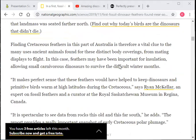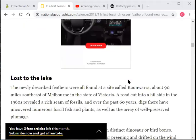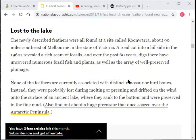So this is a big kind of clue in showing us how the climate may have been even a little bit different back then, that they were able to live with feathers down there. They also found that usually with feathers, there's some sort of mating displays and different flights. We also may have had insulation to survive in those winter months. And it's just really cool that they were able to find this specific dinosaur way down in this area.